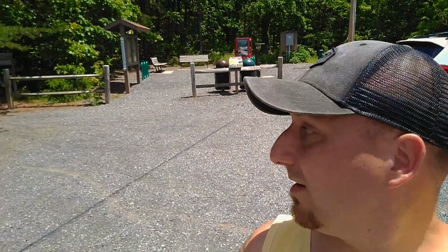All right, we just pulled in. We're at the Allegrippis Trailhead parking lot. You can see it's pretty packed today. Behind us, there's a little station. Get your bike tuned up if you need to, take a break. And then right behind me there, that's the trailhead. We're gonna jump in the woods. Got to get changed first, and then we're gonna head out.